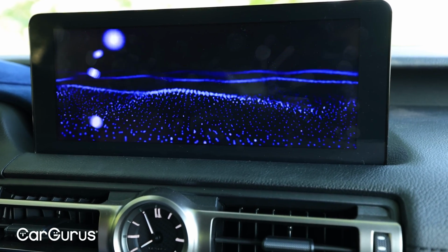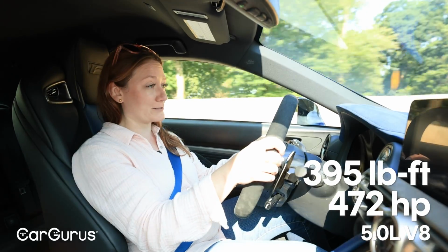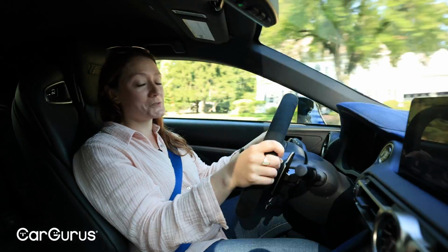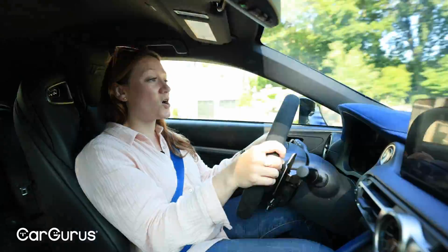The RCF gets a 472 horsepower 5-liter V8, so that's American muscle car territory in terms of engine size. It's the same motor that they put in the Lexus IS, the LC500, so obviously different states of tune for different vehicles. It sounds awesome.